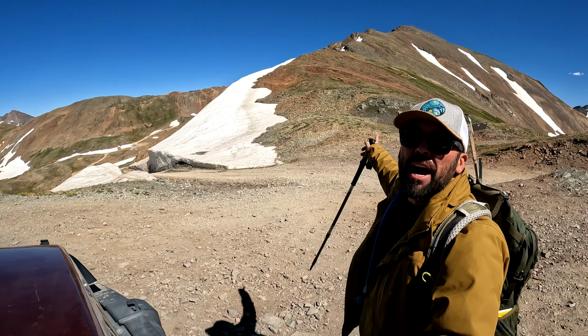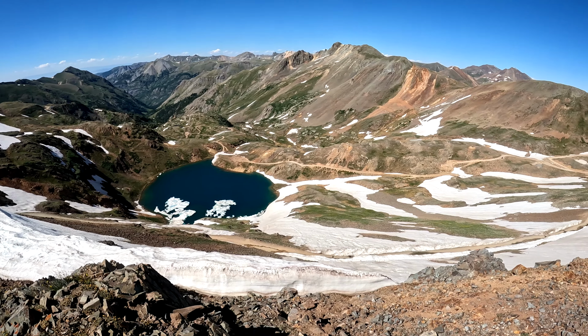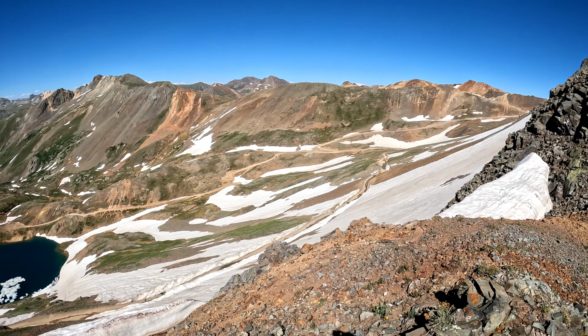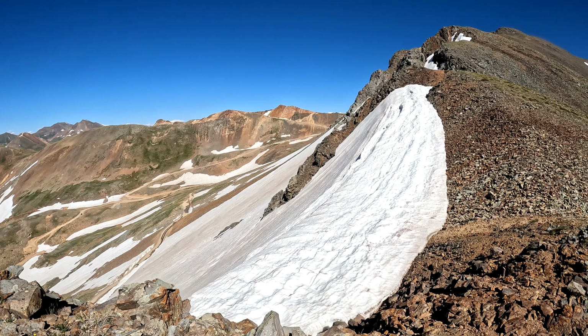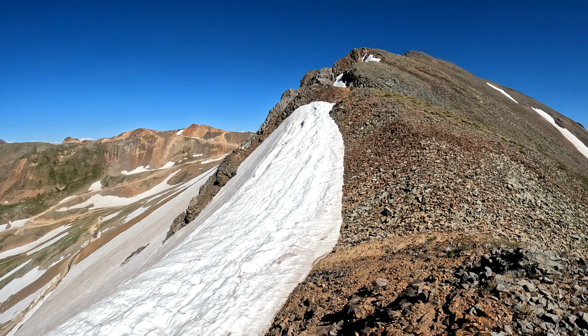In the Jeep, and I'm gonna go ahead and summit this 13er right behind me. Feeling that altitude, guys. We're at about the 13,000 foot above sea level threshold. Whew. Get out of breath just talking a sentence.